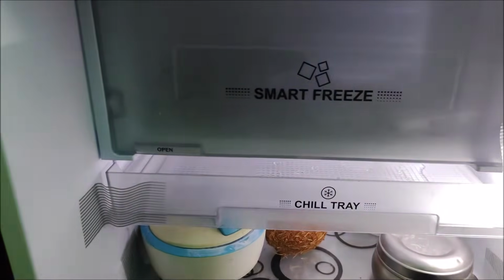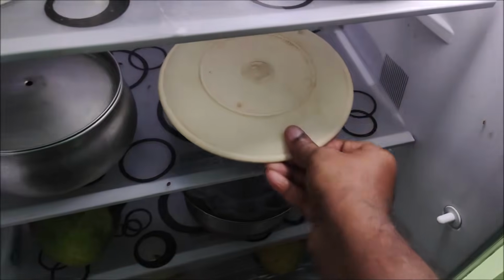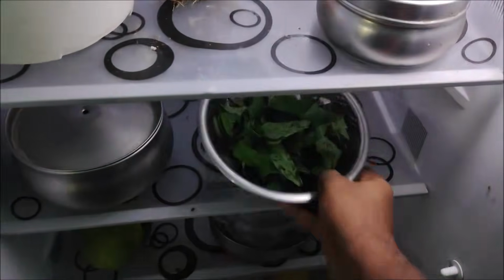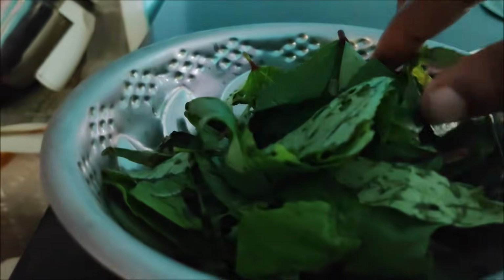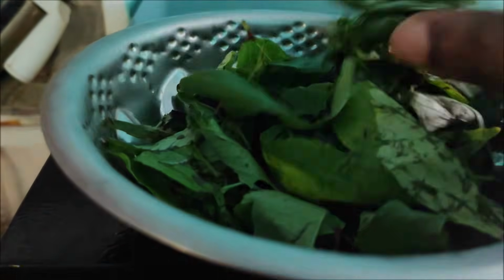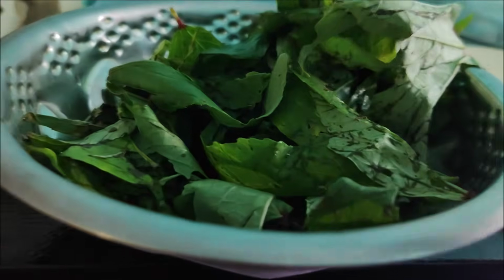Okay, that is what I can say. And as I said, the third point is the freshness of the food. These leaves were like 4 days old, and if you observe the freshness, they didn't get spoiled at all, they still remain fresh.